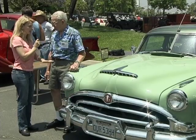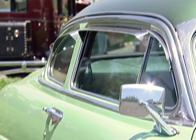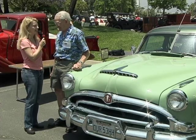And the color green, is that a color that was common in that time? That is an original color for Hudson's for 53. This is what they call surf green. The roof is meadow green metallic. Well, thank you very much, and enjoy your car, and happy cruising across the country. Thank you.